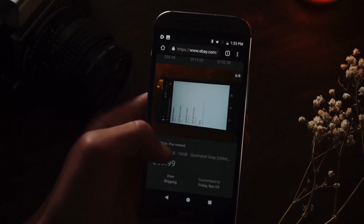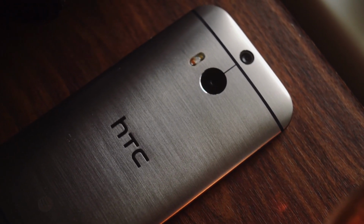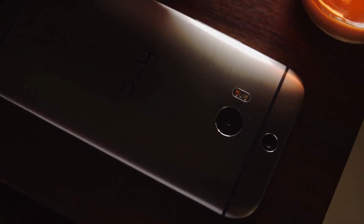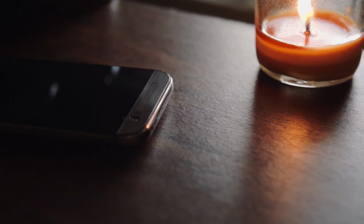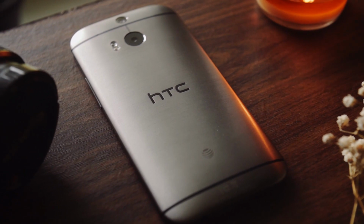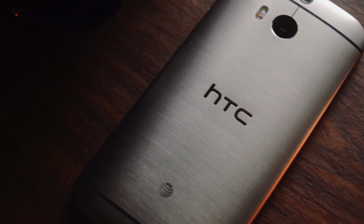I mean, for $60, you get an LTE smartphone that can easily be rooted, with a great design, a fairly decent camera, fantastic speakers, expandable storage, a headphone jack, and a really nice 1080p display. I mean, come on, for $60, it's cheaper than most MP3 players. So if you're looking for a secondary phone or an MP3 player, consider the One M8. I doubt you'll regret it.